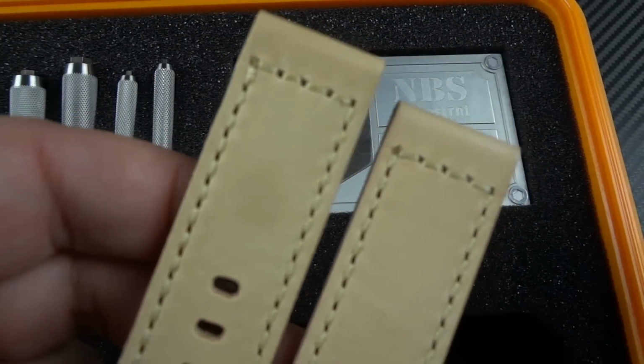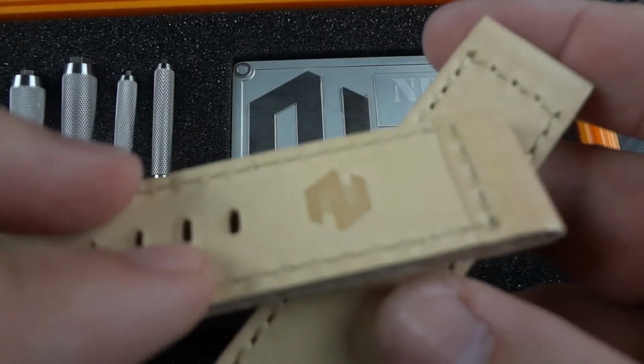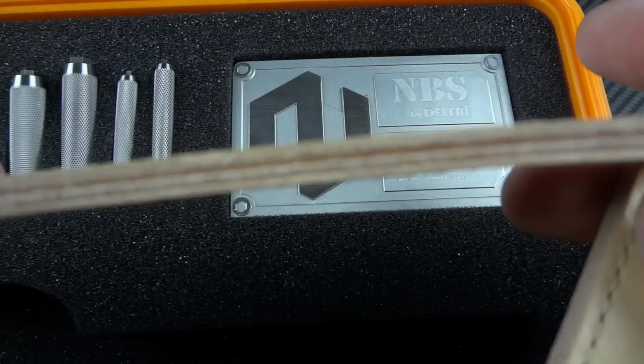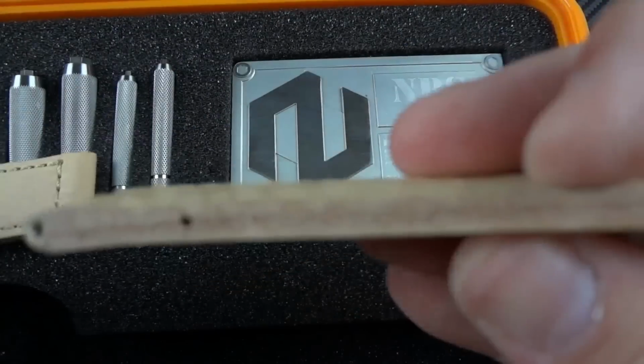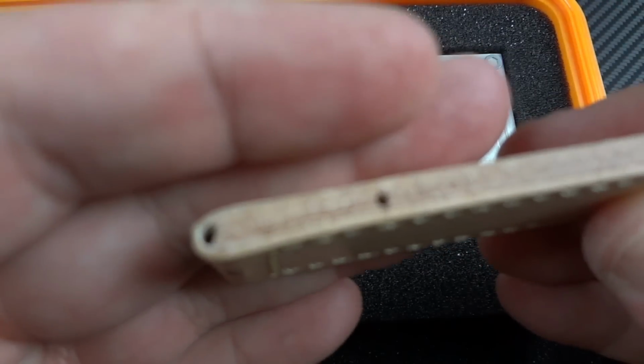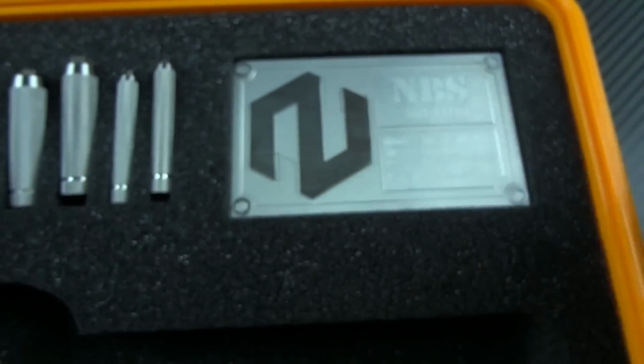The other one was a really strong marine canvas strap. This is a nice genuine leather, very, very thick. These are just about 5 millimeters in thickness. Now you'll notice there's no buckle on here and no keeper, because you're going to transfer those from the other strap. How do you do that?